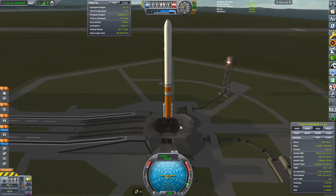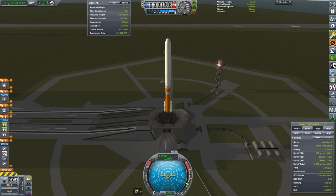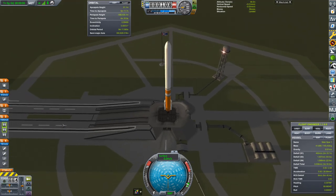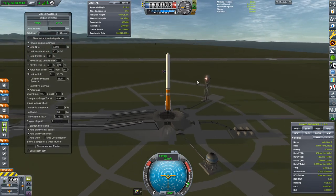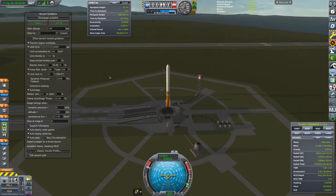And there it is. That is something else. All right, what's my staging? Check it. Make sure we're good. Okay, so those guys are going to burn out, and then we're going to stage them off and then separate and then fire. The fairing will go when it goes. Okay. Because this thing might get a bit weird aerodynamically, I'm going to let the autopilot take care of it.